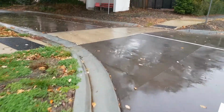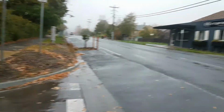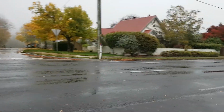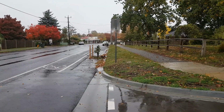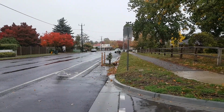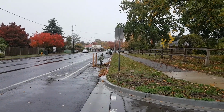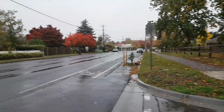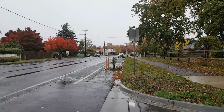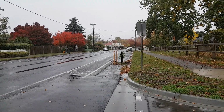Because when you're here, waiting to turn, it's already fairly bad visibility here. But that tree literally does, once it's grown, cut off the whole field of vision for about 100 metres of traffic. So I don't know how, seeing this is a Vic Roads road, that passed the Vic Roads 10-point safety check.